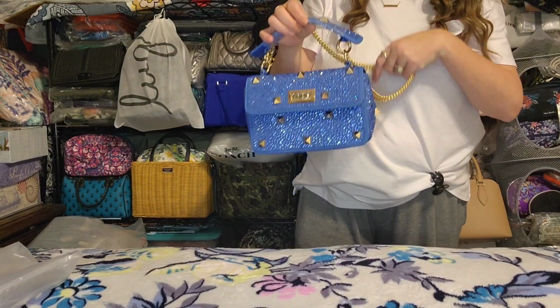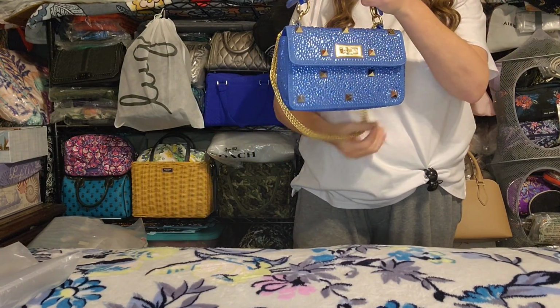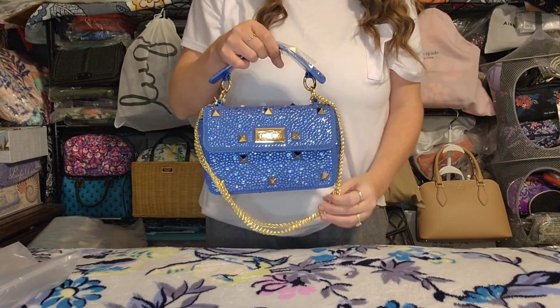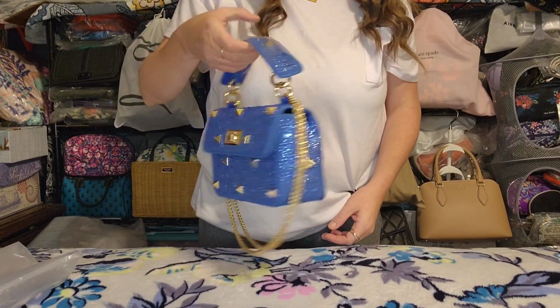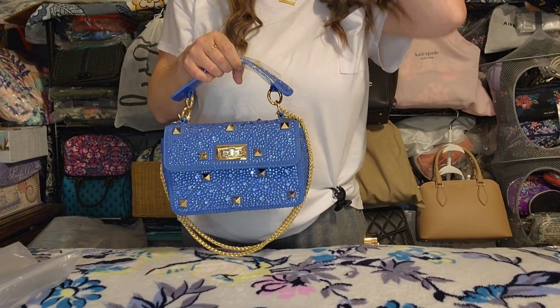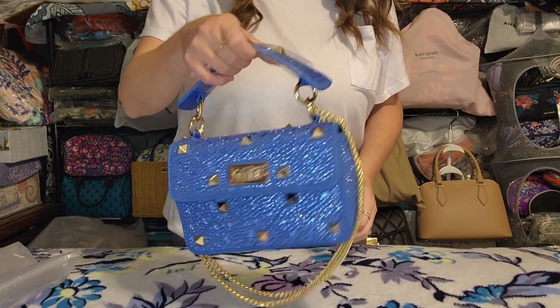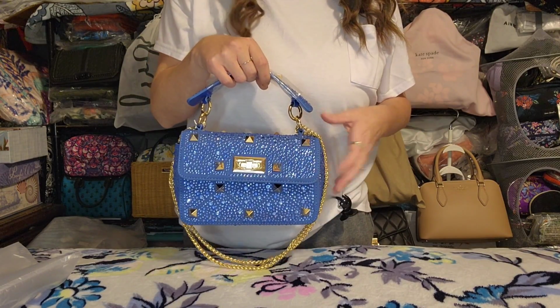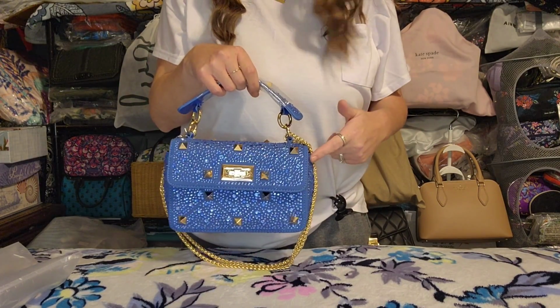Or if you wanted to carry it top handle, you could just let that chain kind of dangle off the sides like a little decorative element. I just think this one is so good, you guys. Like, so daggone good. I think it is so pretty, so well constructed. Absolutely worth the price on this one. So good.